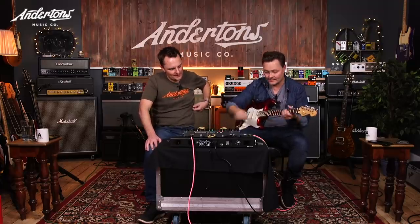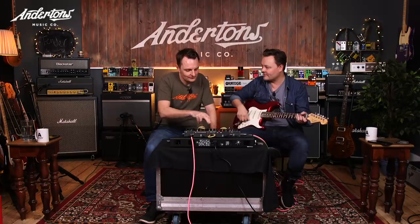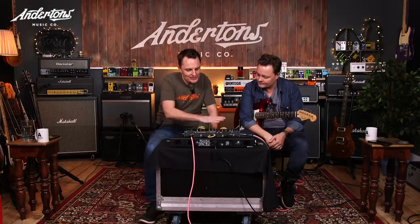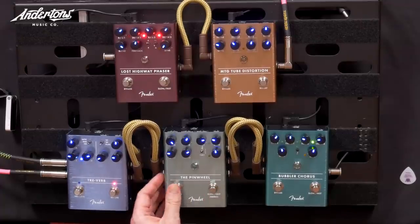And if you hold it, it just stops the wheel immediately. It seems to have a slightly weird switching thing going on here, which is that when you switch it, it goes from slow to fast straight away. But then if you want to go back to slow again, you kind of need to somehow hold it. No, you shouldn't be able to.